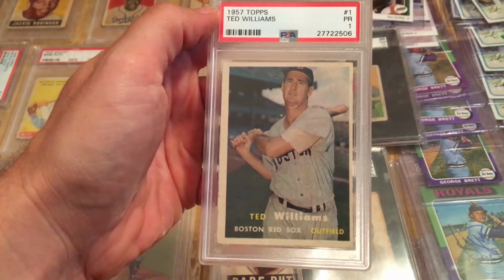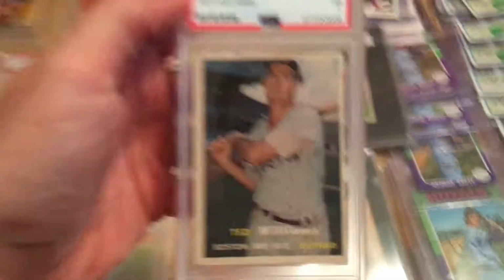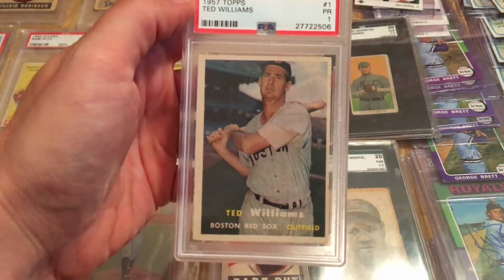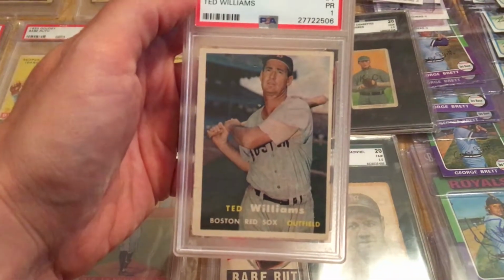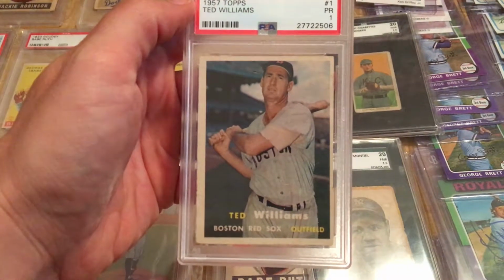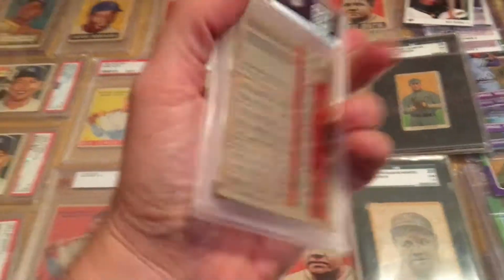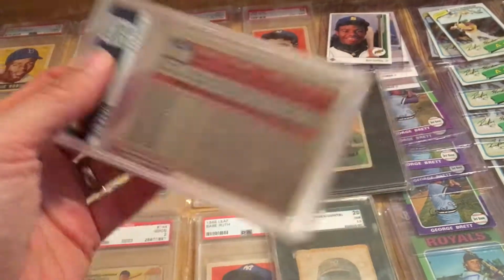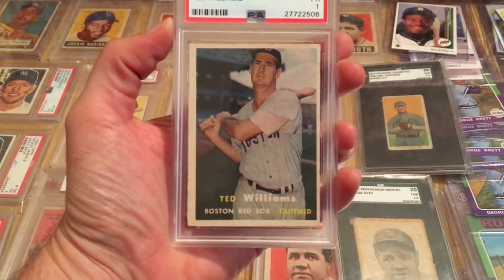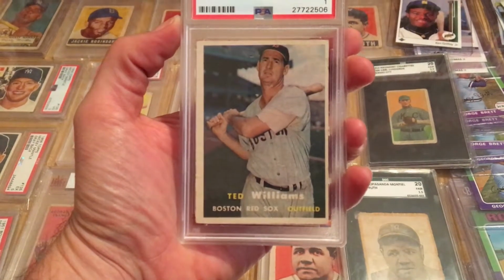PSA takes a lot of different things into account when they grade, and one of the big things I see is appearance. They say, well, it may be off-centered a little bit, but the color's great, or it's got bad centering but the corners are sharp, or there's something unclean about the back. There are a lot of different factors they take in, and the more you collect, the more you'll see how they do things.